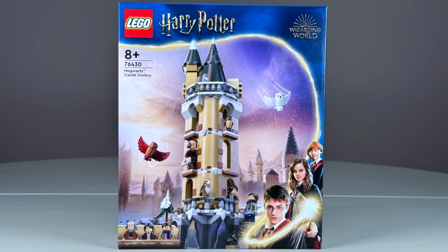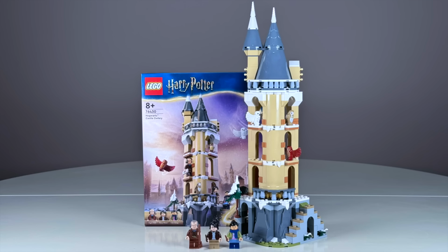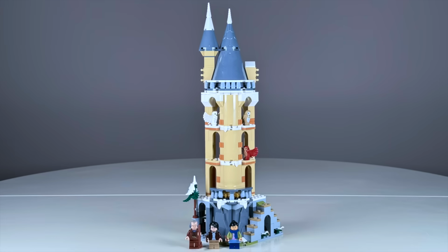Next up, we've got Hogwarts Castle Owlery with 364 pieces, retailing for $45. The tower itself looks nice and is very tall.